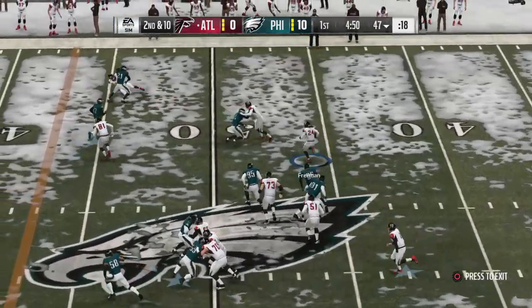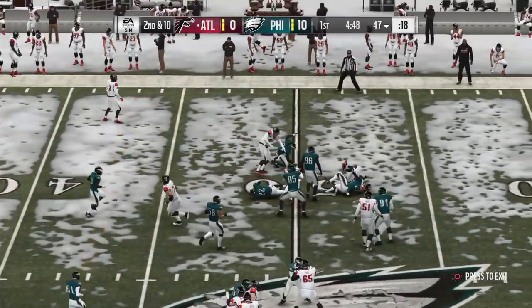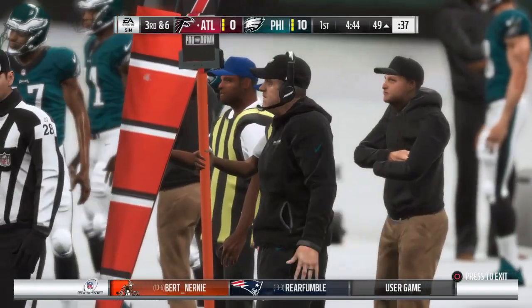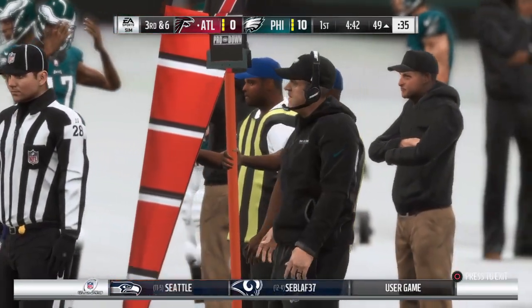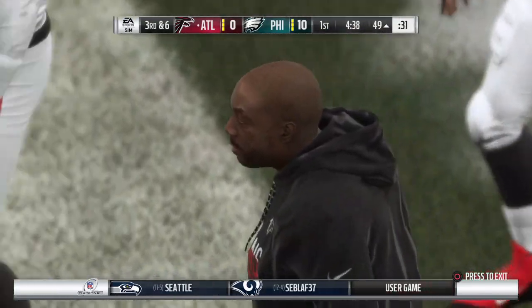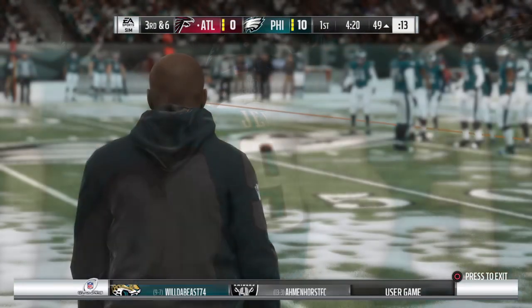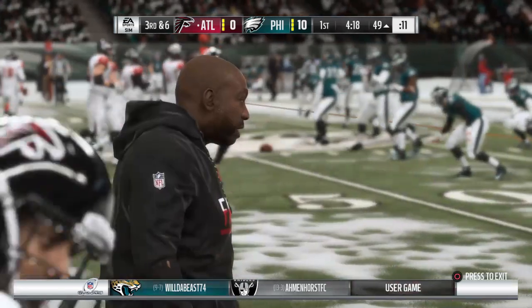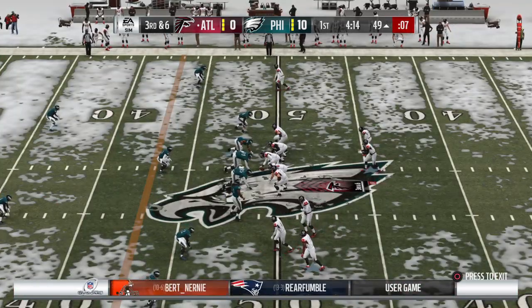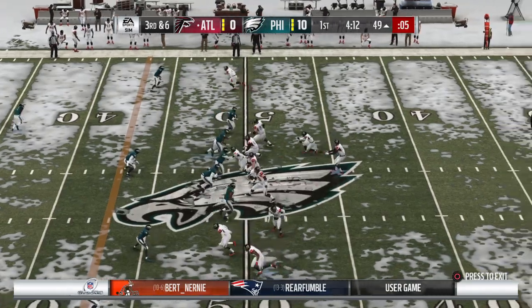They'll run it now out of the gun. And across the midfield stripe into Eagle territory. Malcolm Jenkins up to make the stop. That second down play call was not to pick up the first down. It was to accomplish what they did to get them into a manageable third down because they had the incompletion on first down, so they were behind the sticks, so to speak. They needed to make up some ground, and they did.